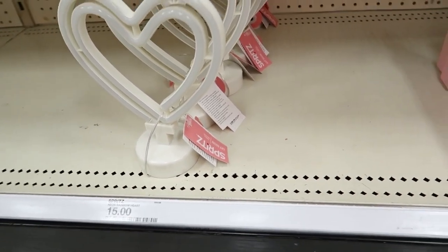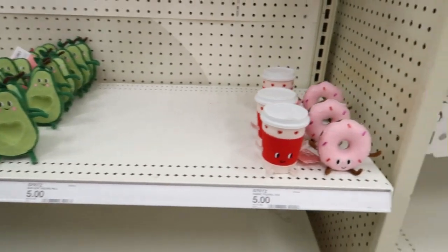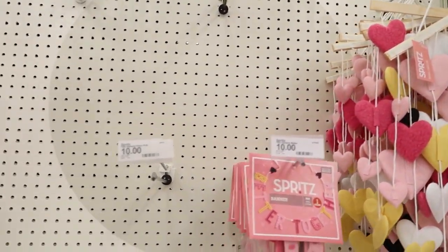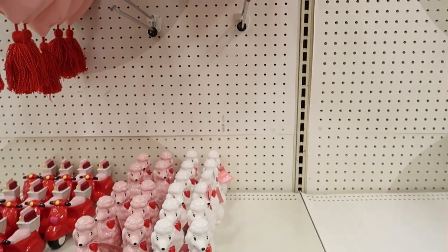And so if you need any decor pieces, Target definitely had some out. Not that much because, like I said, this was right after Christmas. And so they didn't have that much on the shelves, but I will be going back to see what all they have in store. And so definitely keep an eye out on that as well.